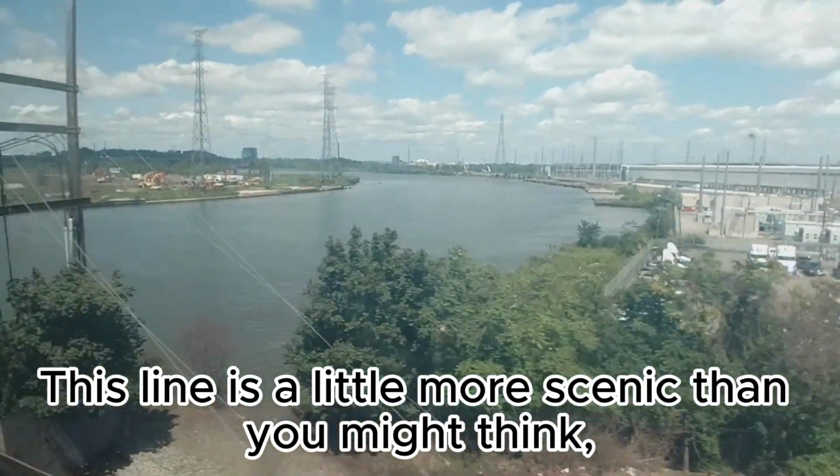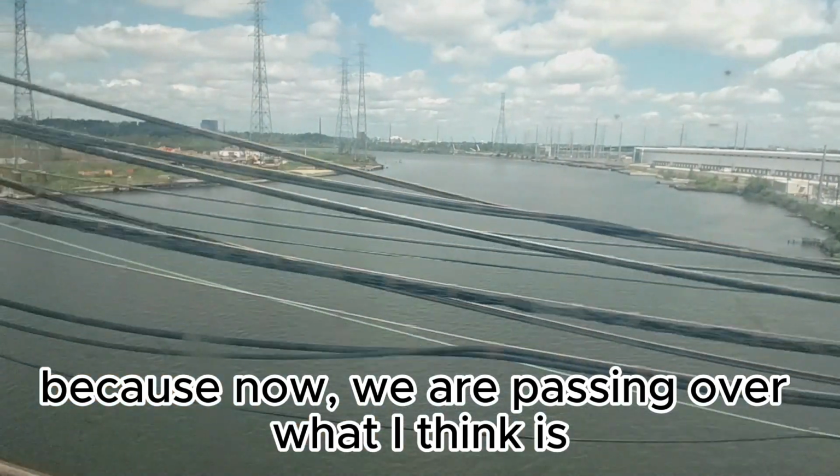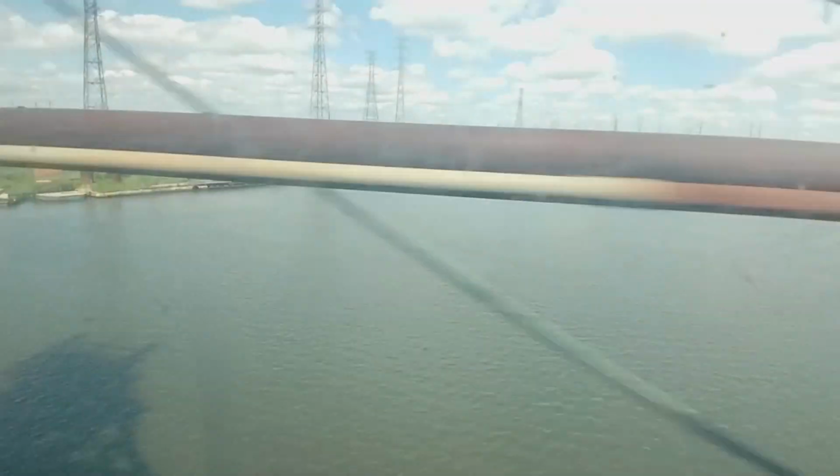This line is a little more scenic than you might think because now we are passing over what I think is the Passaic River.